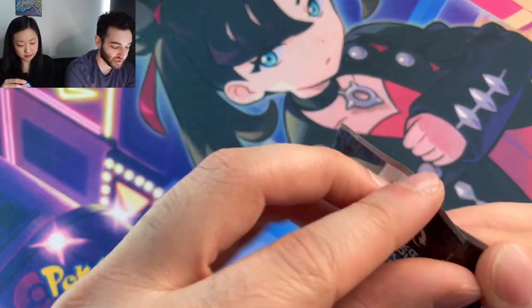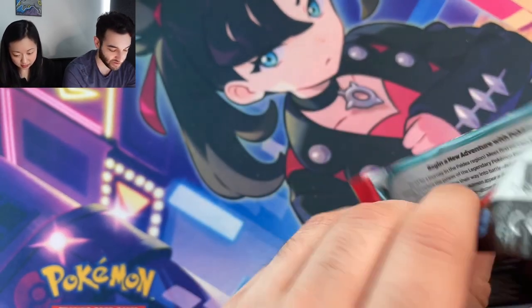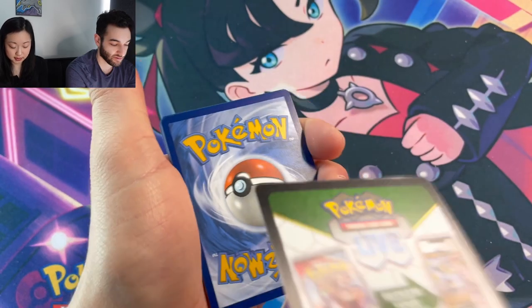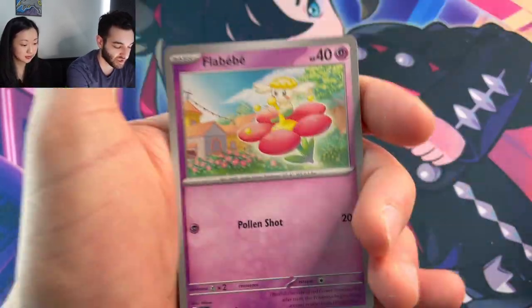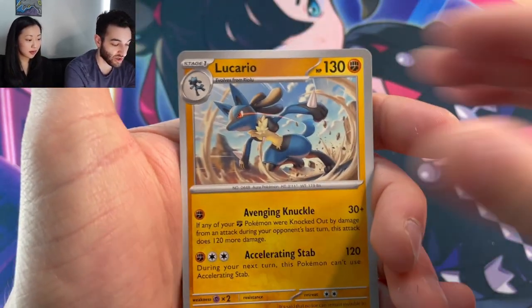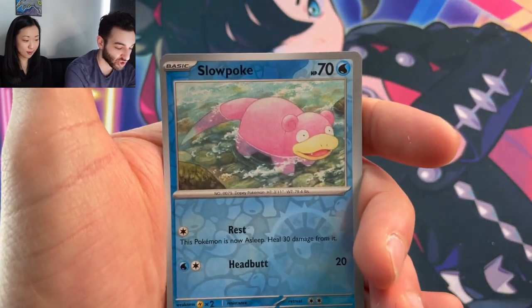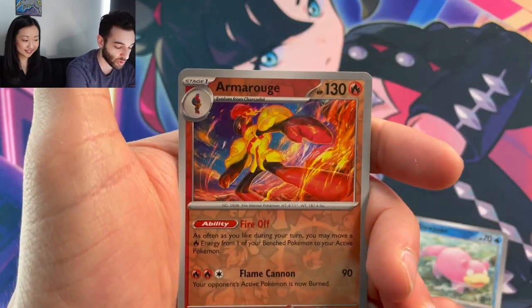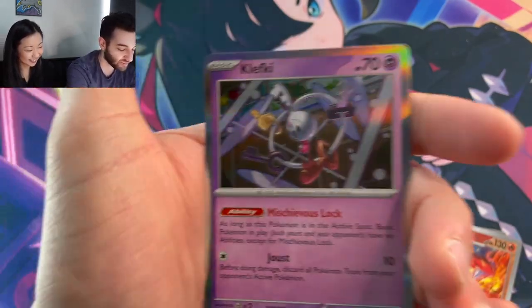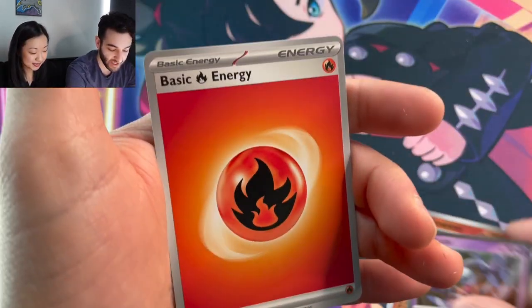Last pack. Will we get something? We only got three hits in this, so same thing as the other one. But price-wise, this one is winning, I think. Yeah, I think so. Just because of that Palafin, I have no idea how much the gold one is, to be honest. Yeah. Team Star Grunt, Lucario, a Rock Chest Plate, a Reverse Slowpoke, a Reverse Armarouge, and a Klefki. I do love Klefki, but not in this card. Just in the game.